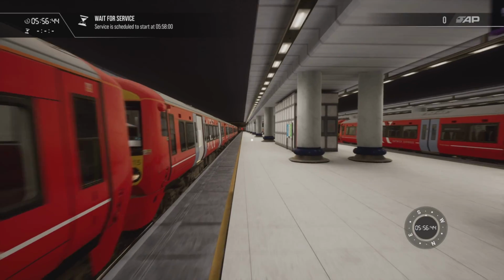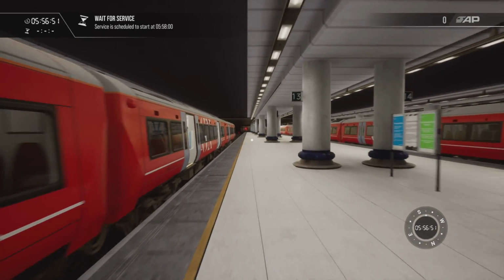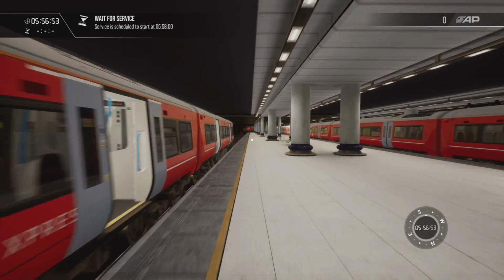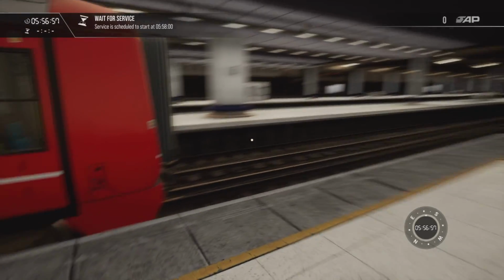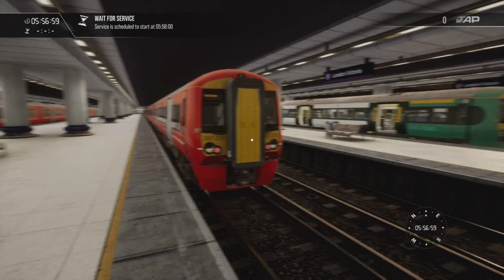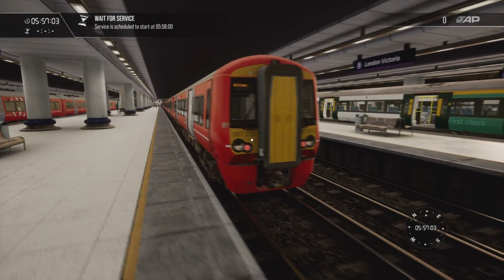So I'm going to do a ridiculously quick start up. Same with the back end of the train, I've actually come up to the front and set everything up beforehand just to make the process a bit quicker. But before entering the front cab, just take a glance at your lights. You should have two tail lights being displayed there.